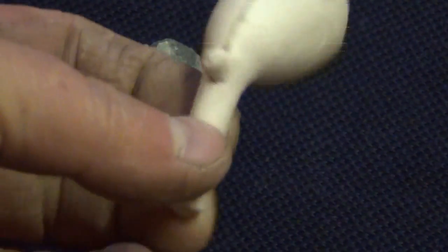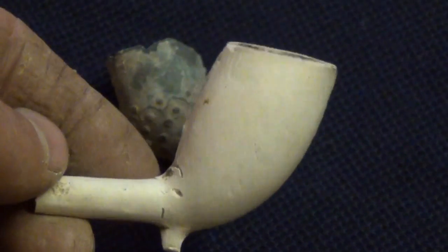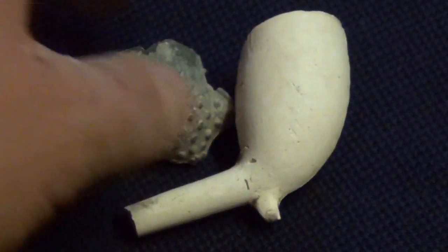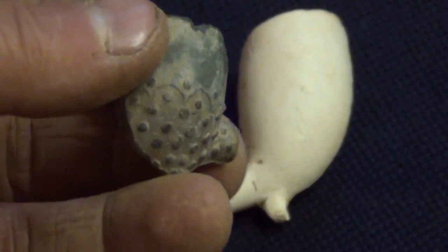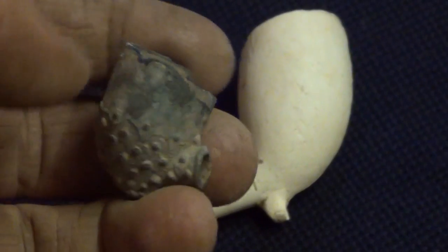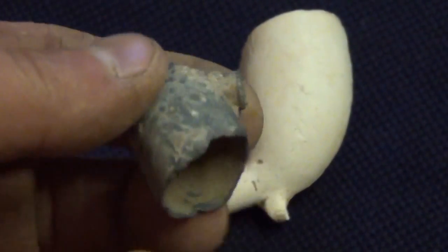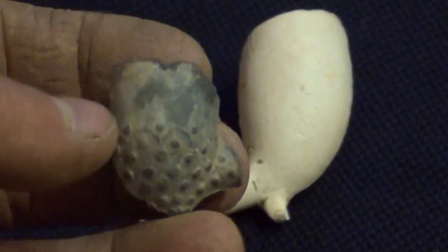The clay pipe. Obviously the shaft of it's smashed off, but the bulb's still there. That's quite nice. Just found that when I was walking the field one day. This one is actually, from what I gather, a metal pipe with the shaft missing, but it's got quite a nice design on that. And that was about 10 inches down in heavy pasture land. That's quite a nice unusual find.